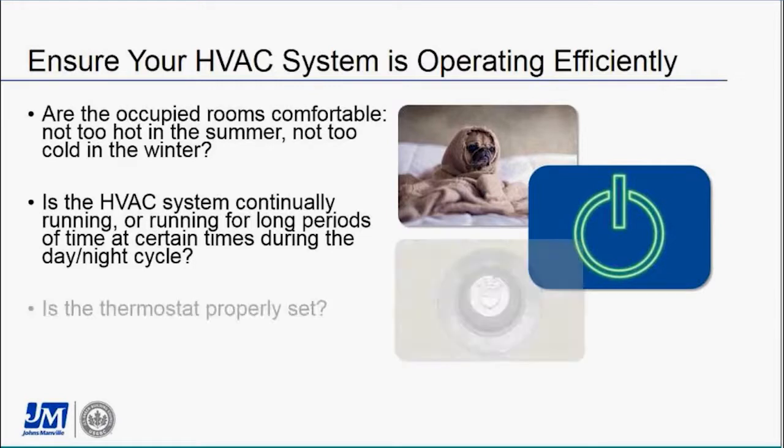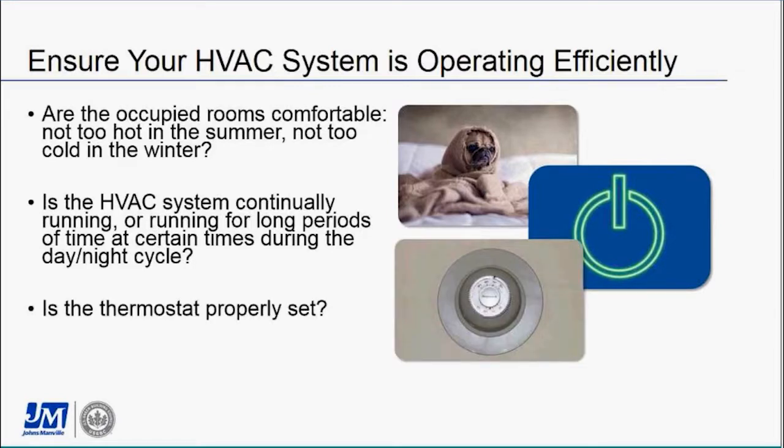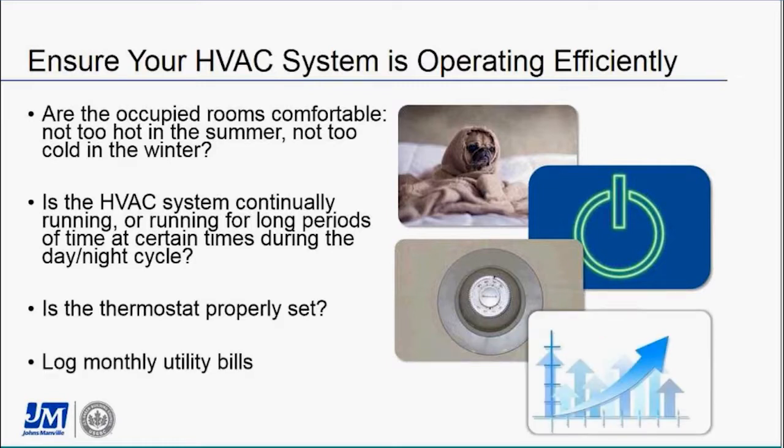If this occurs, then there might be a question of whether or not the thermostat is properly set. Another metric for measuring efficiency is monthly utility bills. If there's a spike or a wide variation, that might be indicative that the system is not running effectively.